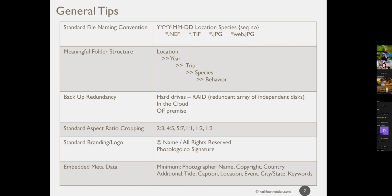And minimally, I put my photographer name, the copyright symbol, my name and my website name, and also country, because that is a required element when I'm submitting photos to Getty. So if you're doing stock photography, it's always helpful to have the country already preloaded. Additional data is helpful: title, caption, location, event, city, state, keywords.